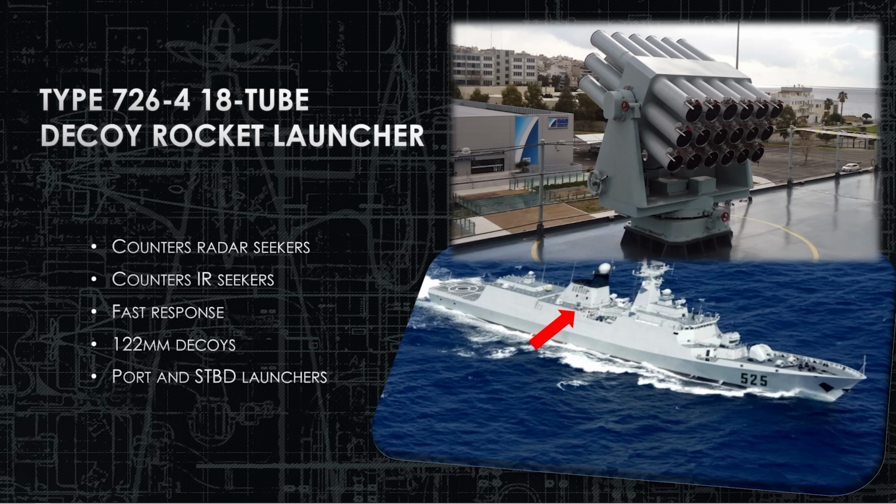All right, so Type 762 for this 18-tube decoy rocket launcher. This counters radar-seeking missiles, both in search and track mode. It's a combo launcher, which means it has an infrared, basically a flare attached to it that tries to obscure the outline of the ship to the infrared seeker on the incoming missile. It is a fast response. They can fire these things off quickly with a push of a button instantaneously, and they can hammer that button 18 times if they want to and get it all out there. It is a 120 millimeter decoy, so it's pretty thick, and they have one of these on each side of the ship. You can see the arrow right there pointing to it, right next to the smokestack.